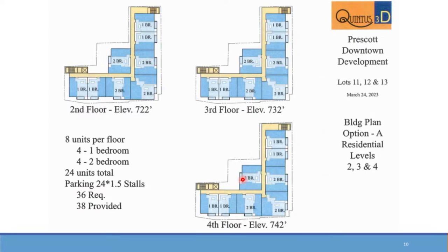this is the plan view of the condo units themselves. Four two-bedroom units and four one-bedroom units for three levels, so a total of 24 units in all. At 24 units, we're required to have 1.5 parking stalls per unit, which would be 36 parking stalls. And on our plan, we've got 38 provided on this option A. You can see they're all 10-foot high elevation. Any questions regarding those? That's 38 underground, on two levels, and those would be just for the tenants. Correct.